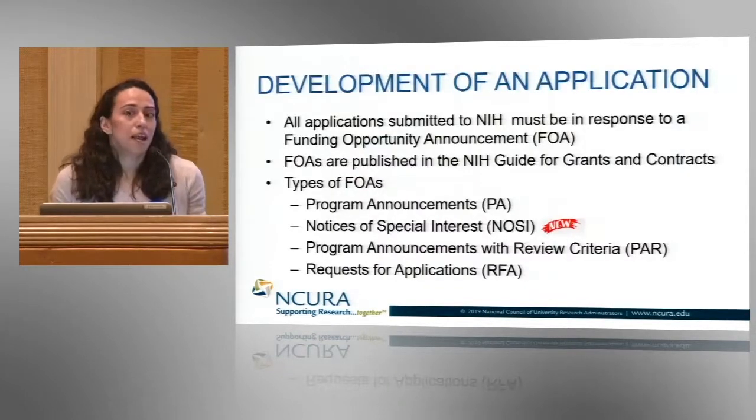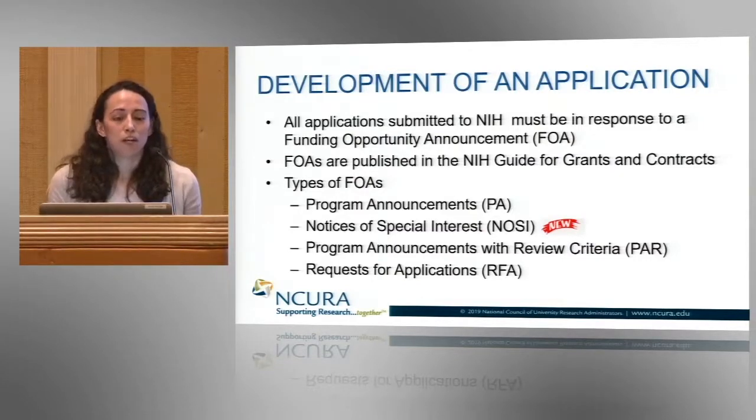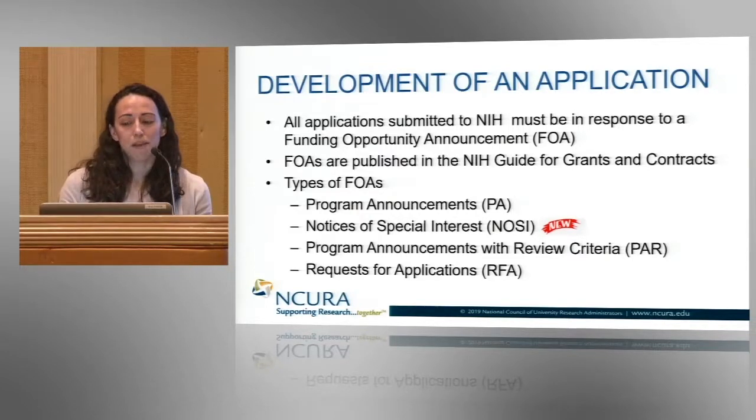So how do you submit an NIH grant application? Your PI has an idea, they want an NIH award, and they're not quite sure where to start. So all applications that come into NIH must come in through what we call a funding opportunity announcement, which is basically our way of notifying the public that we're interested in a specific area of science, we have money available, and you should submit applications to us to be considered for funding.